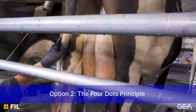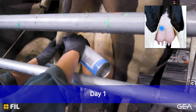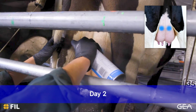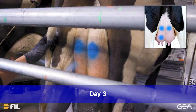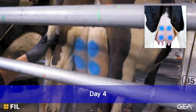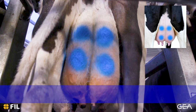Option 2. The 4 dots principle. Day 1. Using blue, mark a dot on the top left of the cow's udder. Day 2. Using blue, mark a dot on the top right of the cow's udder. Day 3. Using blue, mark a dot on the bottom left of the cow's udder. Day 4. Using blue, mark a dot on the bottom right of the cow's udder. This indicates the cow is ready to join the main herd.